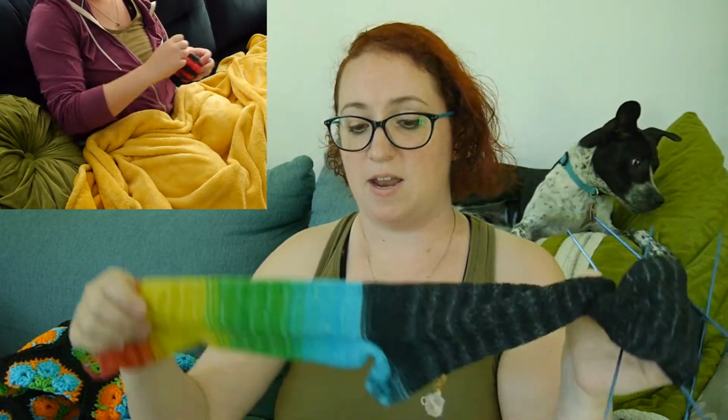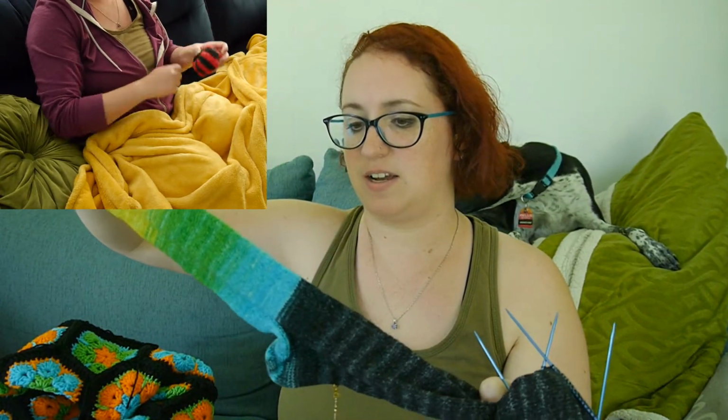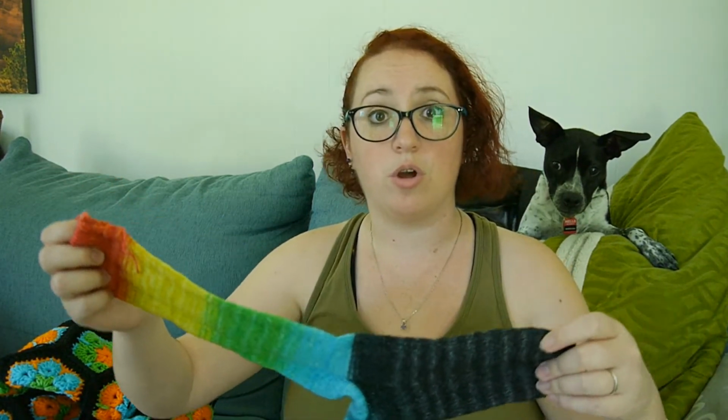Yeah, so I've had these for a while, and I don't love the fit of this. Clearly the toes don't match. I don't know what I was doing, but I am going to rip this out. I even have some red that didn't get used. I am going to rip out this entire sock.